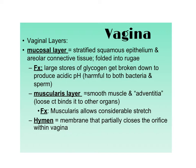Now, the vaginal layers. The innermost layer is a mucosal layer made of stratified squamous epithelium. Remember, stratified means it has several layers stacked on top of each other. I say squamous, however you like to pronounce it. It is also made of areolar connective tissue, the most common type, and is folded into rugae, kind of like in the stomach. Its main function is that it stores large amounts of glycogen. Remember, that was the molecule that's used as an energy storage in animal cells.